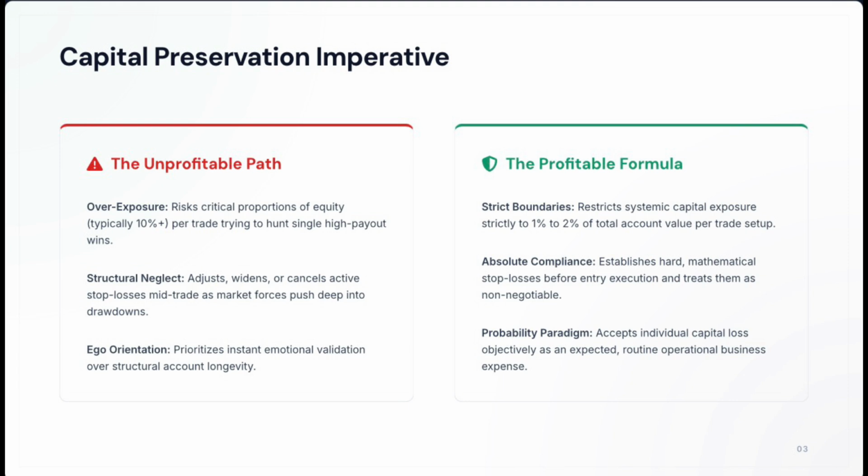1. Risk management. This is the single biggest divider. Unprofitable traders focus almost entirely on how much they can win, while profitable traders focus on how much they could lose. The unprofitable trader often risks a large percentage of their account on a single trade, e.g., 10% or more, hoping for a big payday. They rarely use stop losses, or worse, they move their stop loss lower when a trade goes against them, hoping it will turn around. This leads to the blown account.